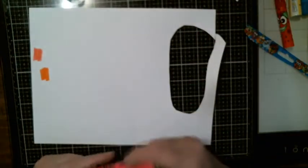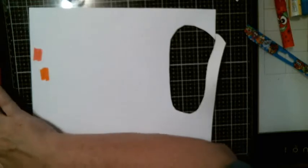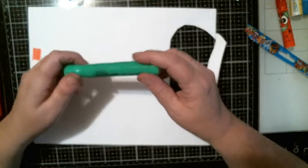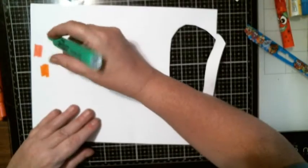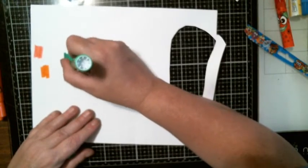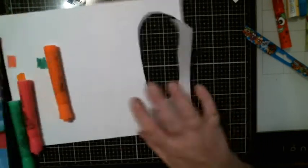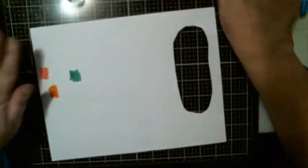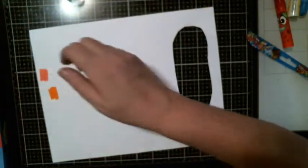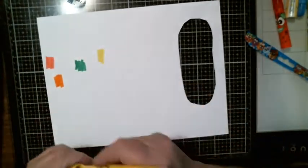This is a Walmart cardstock, 110 pounds. So that's kind of cool. I'm just picking out of the box. We got a light green. Mint. Mint. Oh, I can't wait for these. Got mint. Quit rolling. Banana. Nice.